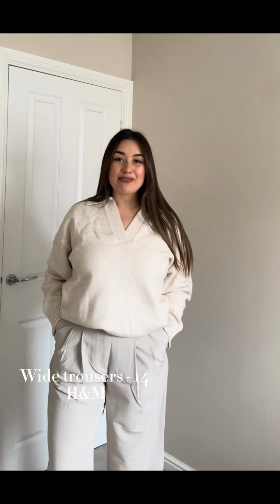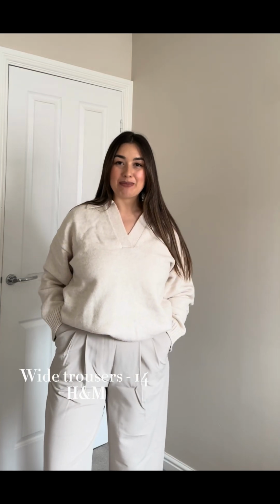So next I have popped on these cream pleated trousers. They're a creamy kind of stone colour. I am a size 14 for reference, so they are nice and high waist. They have these belt loops here, so if you did feel like you wanted to accessorise your outfit or you were afraid that they might keep slipping down, you could pop that on. They do have a lovely pleated detail here.